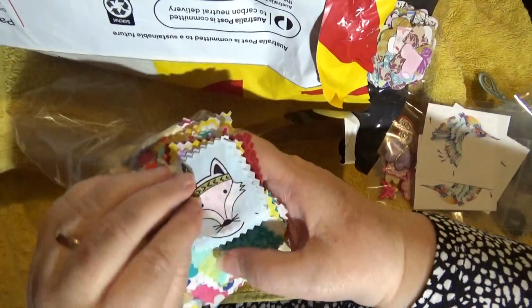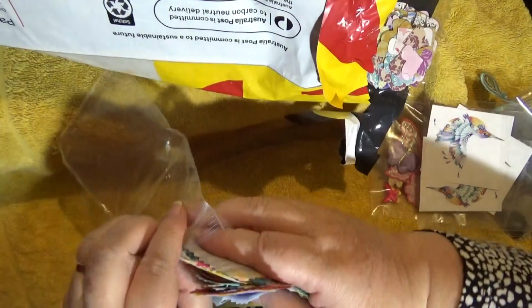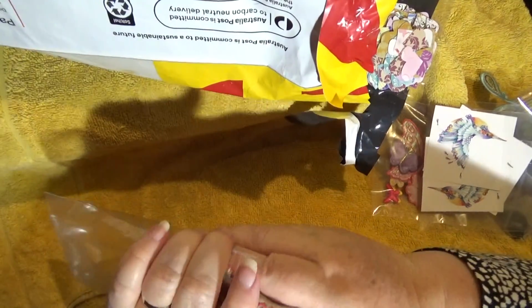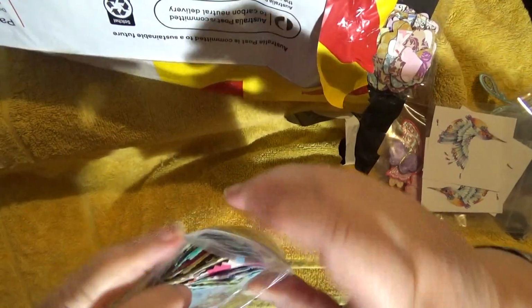Thank you. Look at these. I love the fox. And there's bunny rabbits. Well, oh dear, thank you so much. I don't know what to say. It's so good. This beautiful parcel of things. Thank you.